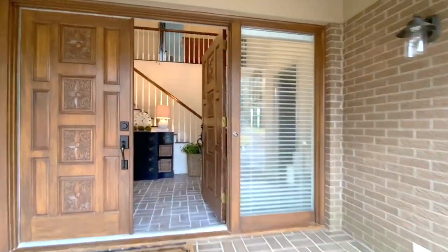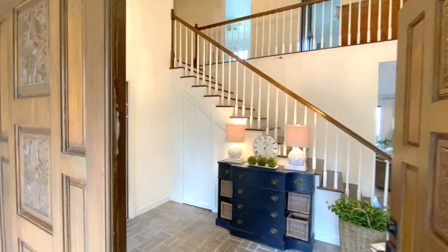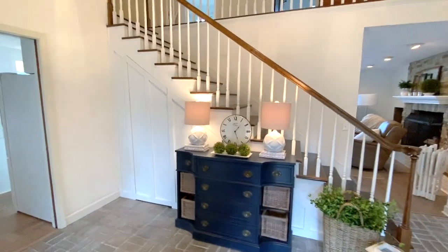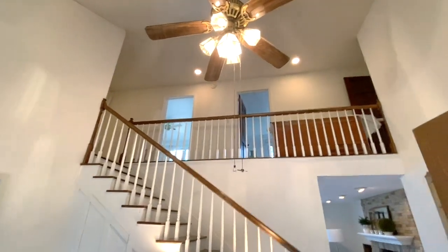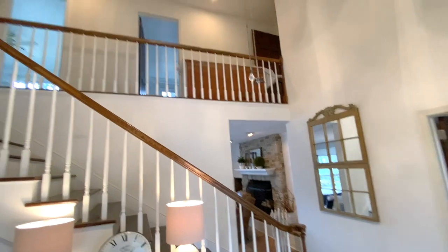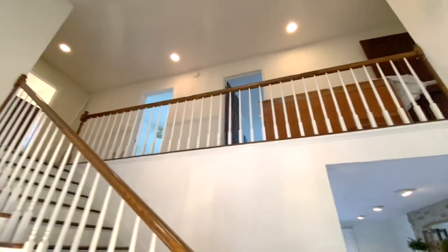Okay, let's start the tour. This is how you enter the house. Someday I would like to get new doors, but that's a future project, not anytime soon. You enter the foyer, and the foyer is a two-story foyer that makes my house seem in pictures like it's a bigger house, but my house is not very big. But it is nice having this two-story foyer. It does give us a feeling of space.